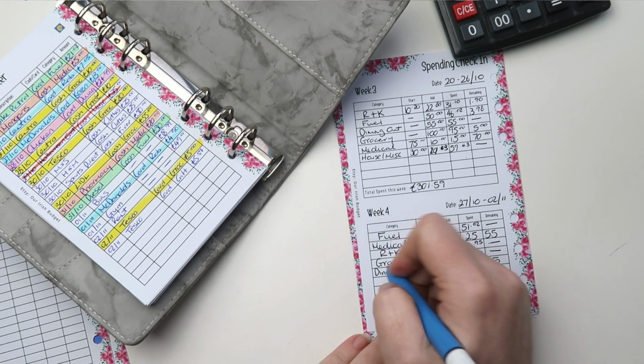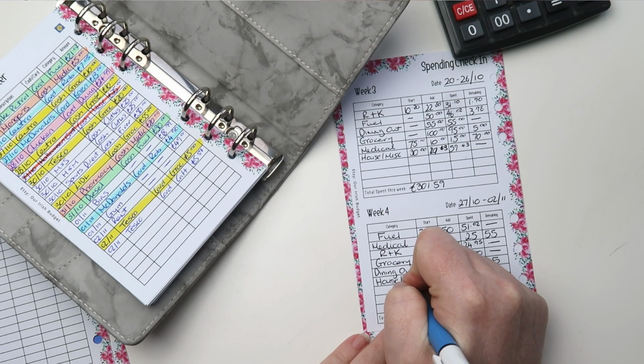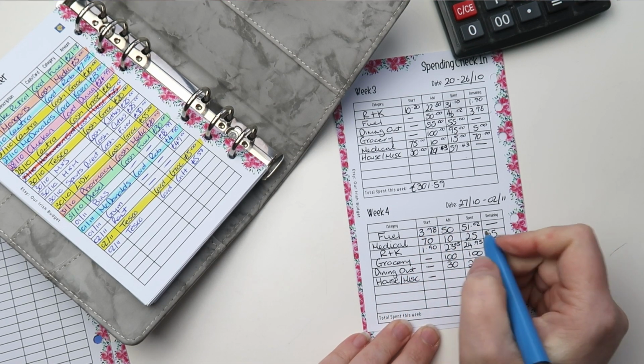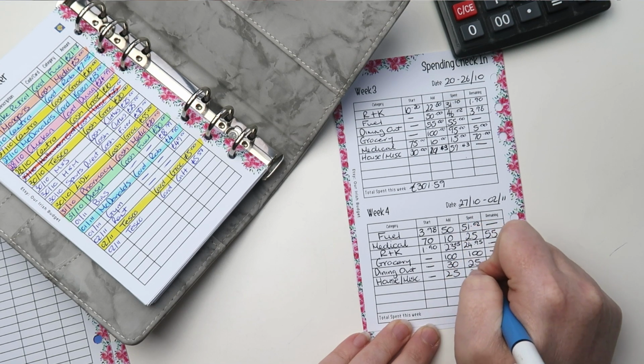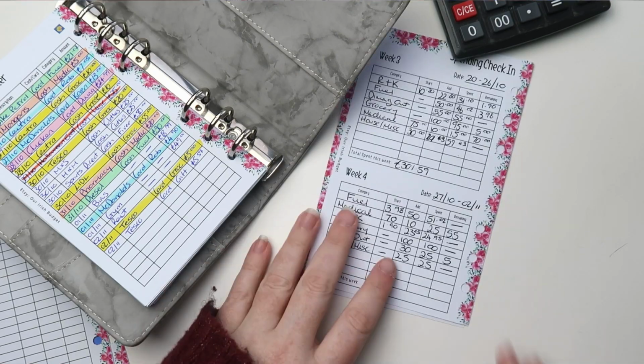And then the last thing is house miscellaneous. So it started with nothing. We added 25. We used the 25, and so we're ending with nothing. So that's how that looks there.